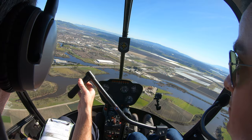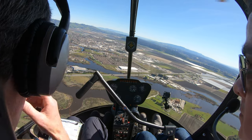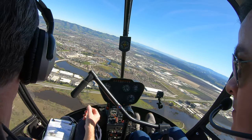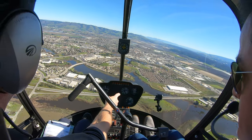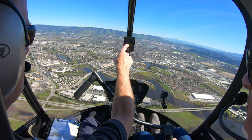Watsonville traffic, helicopter 290 Zero Tail, left downwind number 2, Watsonville. Watsonville traffic, Sensor 53456, turning base, runway 20, Watsonville.